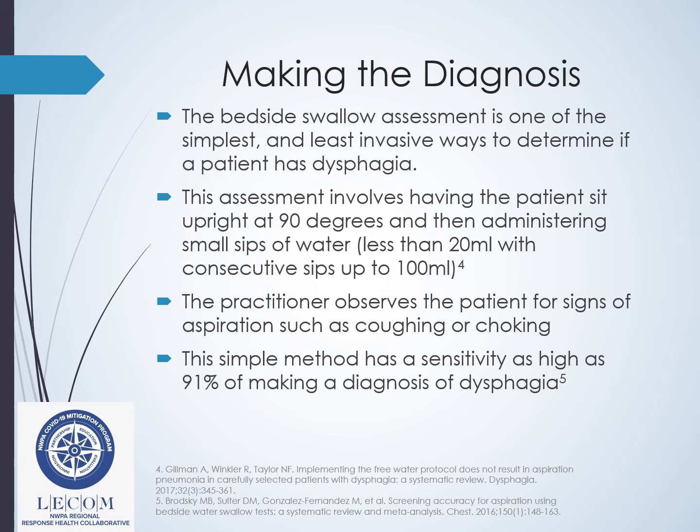Essentially, we have the patient sit upright at 90 degrees, and then we administer small sips of water. Each sip is typically less than 20 mLs, and then we administer consecutive sips up to 100 mLs. Then with each sip, we watch the patient for signs of choking or coughing, which might indicate that the person has dysphagia or is aspirating. This simple method carries a very high sensitivity of 91%, which is fairly significant. So this is something that we should be employing initially in individuals who are able to follow commands, and if we suspect that there is a diagnosis of dysphagia.